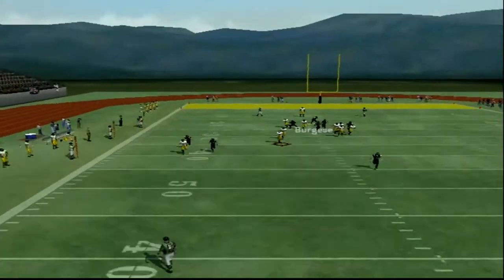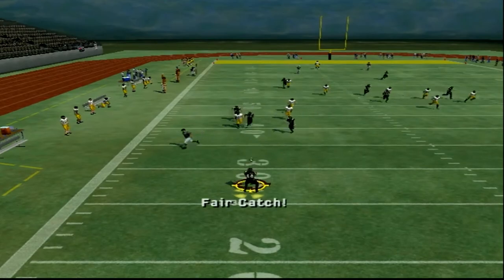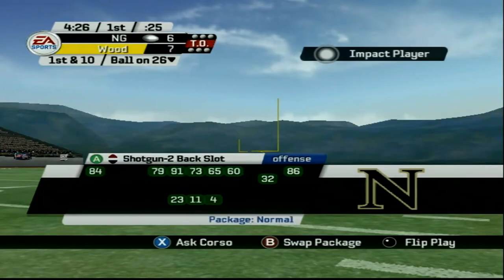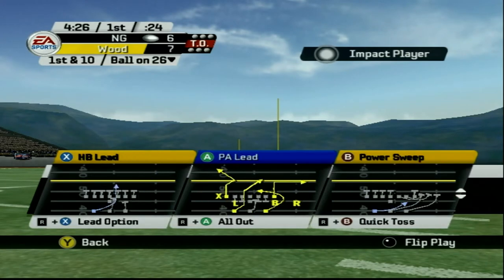Lobdell punts it, and it's a good one. Bowman signals for a fair catch. That last drive resulted in a touchdown. They did a great job moving the ball on the ground. Let's see what they can do here.